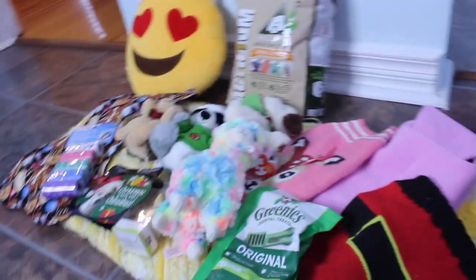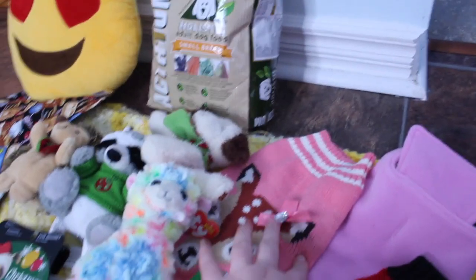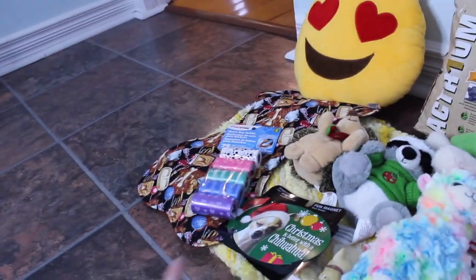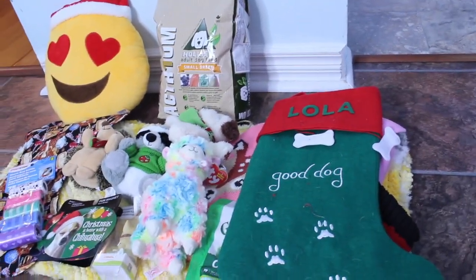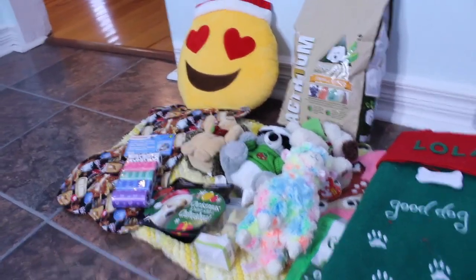So Lola got a decent amount of stuff this year. She got a homemade blanket, a magnet, a Christmas sweater, a new winter jacket, a deer sweater, which her and Lady now have matching sweaters, a bag of dog food, a pillow, a mat for her dog bowls, dog bags, magnets, and a bunch of toys. Some of this was in her actual Lola stocking, and some of it was wrapped gifts. So Lola got a nice little haul this year.